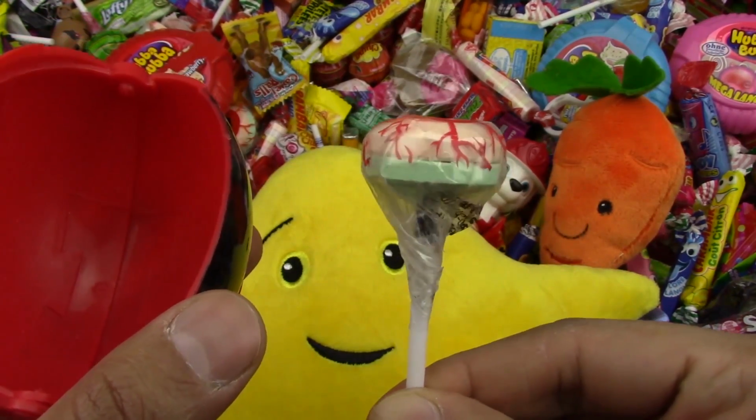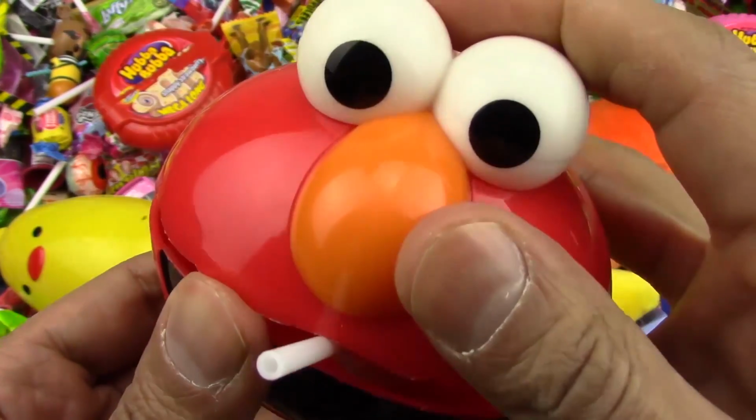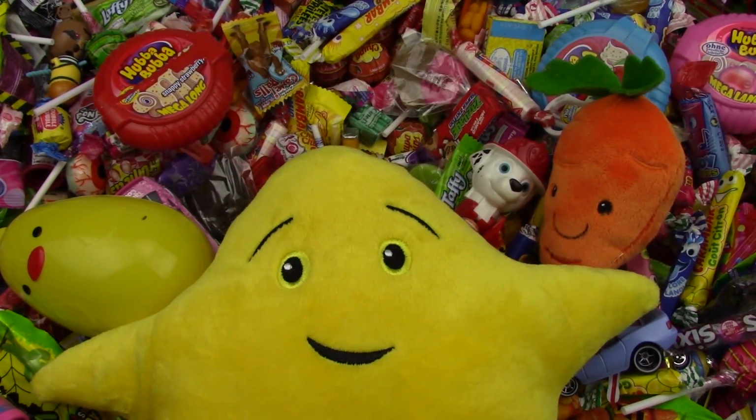Wow, this is an eye lollipop. So, so nice. Let's go on and see who else is there. Let me find my friends.